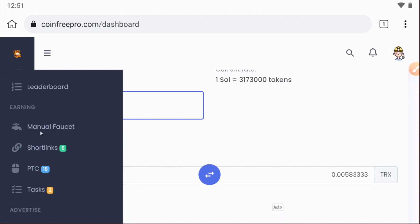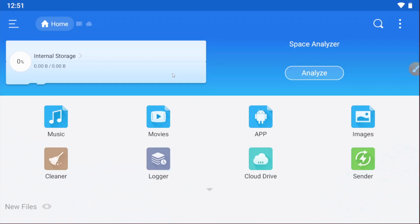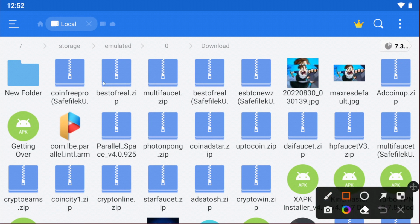But you don't need to claim it from here, it will be done automatically from Termux. So for this you need the Termux scripts. The scripts link will be given in the video description. So go to the video description and download the script. This is the script, and you will get this in the video description. Go to the description and download the scripts.